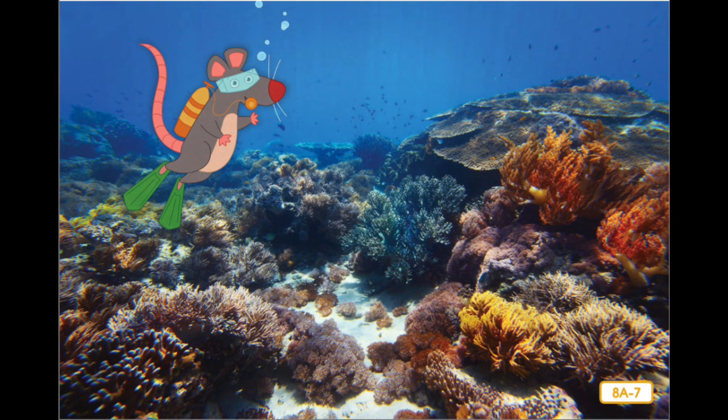I'm here in the Pacific Ocean at a coral reef. In addition to the coral, there are many other kinds of animals around the reef. I have found everything from fish and jellyfish to octopi and sharks to snails and turtles.